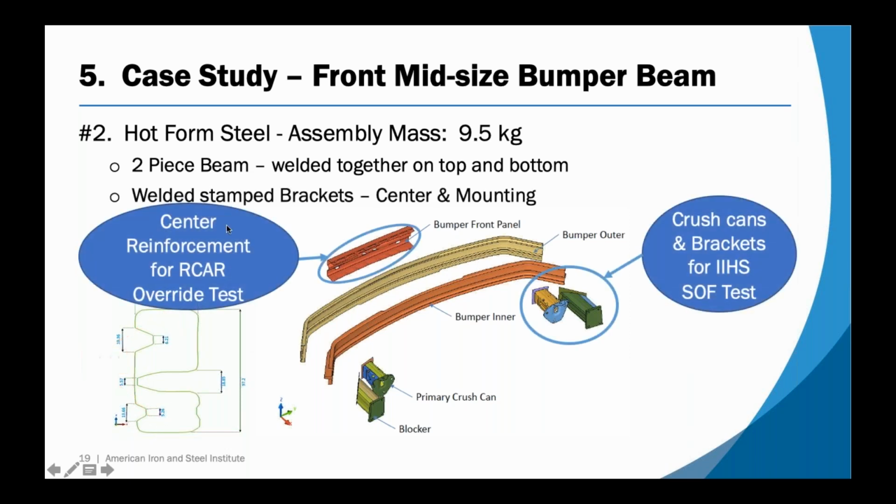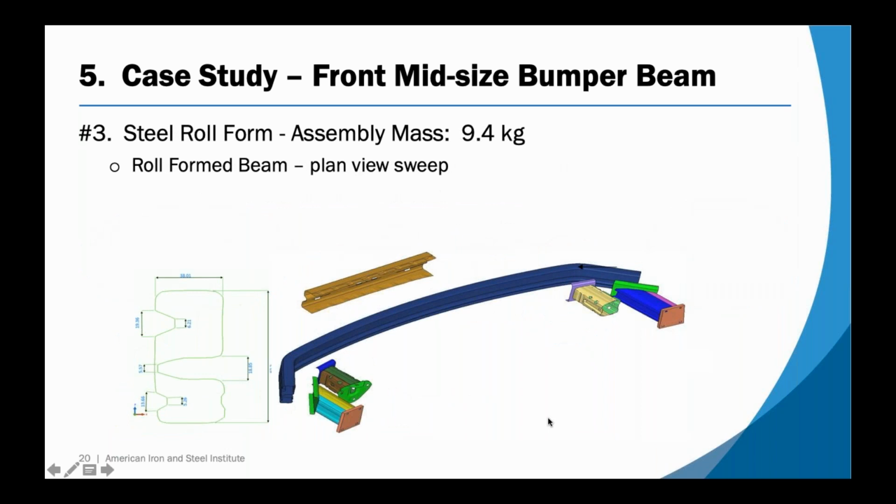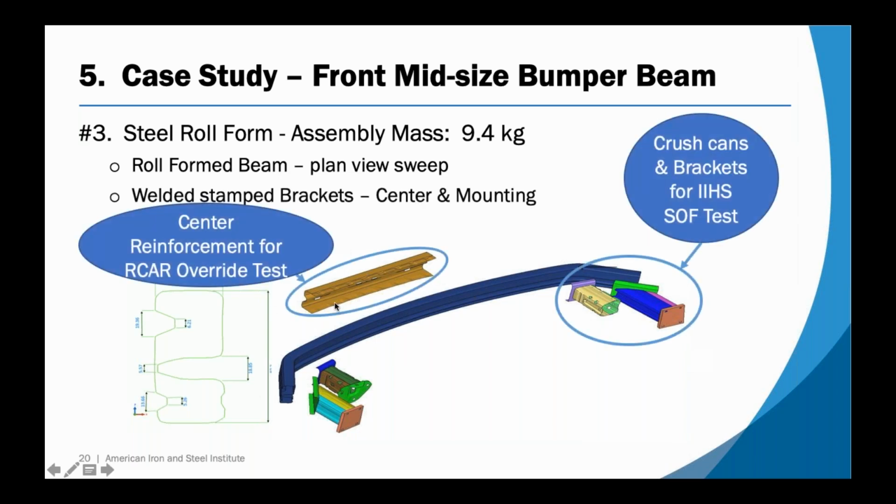But again, we see the features for a center reinforcement and also the crush cans and brackets there for the IHS shallow offset test. That's the hot form design. Then we have the steel roll form design. That assembly mass is 9.4 kilograms, a little bit lighter, 1/10 of a kilogram lighter than the hot form steel, because there's no joint at the top and bottom. The beam is very similar, the same section, one piece roll form. Added to it again are the center reinforcements for the RCAR and also the crush cans for the IHS test.